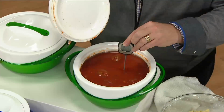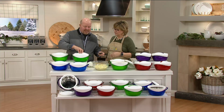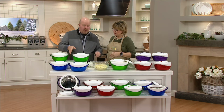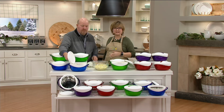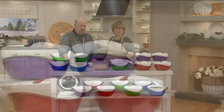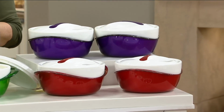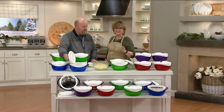So you're talking about up to somewhere, it depends what you've cooked and what you made, up to 6 hours, your foods are gonna stay hot or cold, depending on what you made. And you don't have to pre-freeze this like an ice cream maker or something to keep your food cold. Same thing to make it hot. Just pour it in at room temperature. Cold things stay cold, hot things stay hot for up to 6 hours.